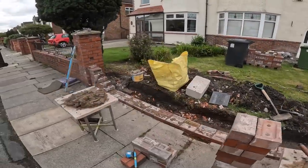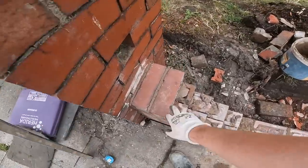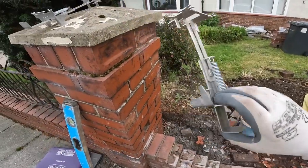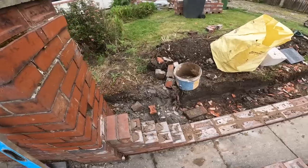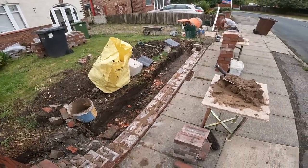But yeah, so now we can start getting cracking, and when we come to these, we're going to be using the Fitz Bricks 2.0. So that'll make things a lot easier getting them in. So, yep, we'll get you set back up and put some progress in this wall, shall we?